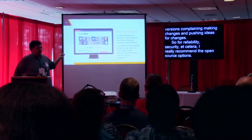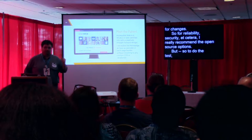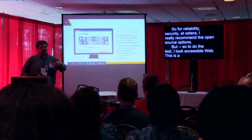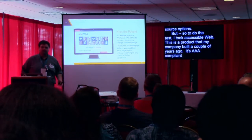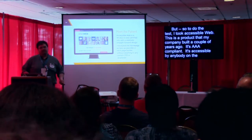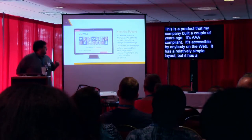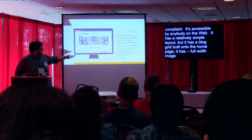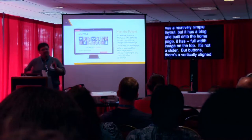So, to do the test, I took Accessible Web. This is a property my company built a couple years ago. It's AAA compliant for accessibility. So it's a site that's usable by pretty much everybody on the web. It has a relatively simple layout, but it has a lot of things. It has a blog grid built onto the homepage. It has a full-width image at the top. It's not a slider, but buttons, there's a vertically aligned button there, there's a color change in the heading, things like that. They're just little things.